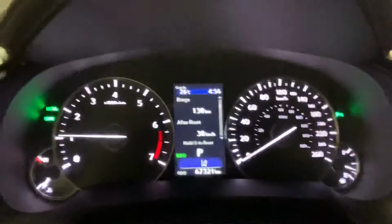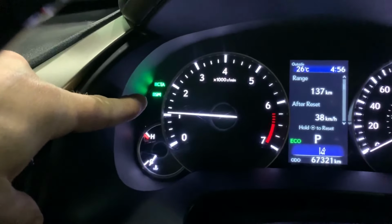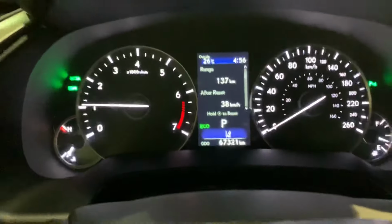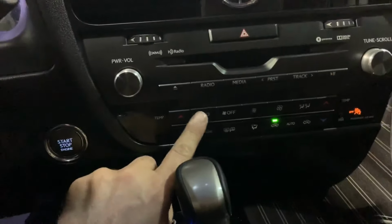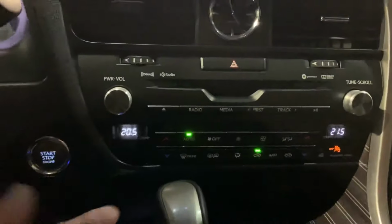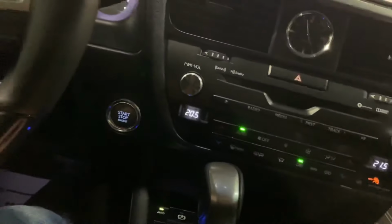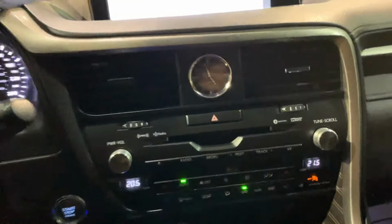You close the window. I'll fasten the seat belt. Put the emergency brake, and as you see, it's all good to go. These are the blind spot assistance, some pre-collision warning systems. 67,321 kilometers, and auto climate control, which is just perfect. Push button, push start. I'm not sure how many keys we have, but at least one for sure.